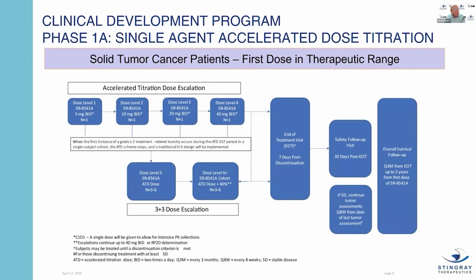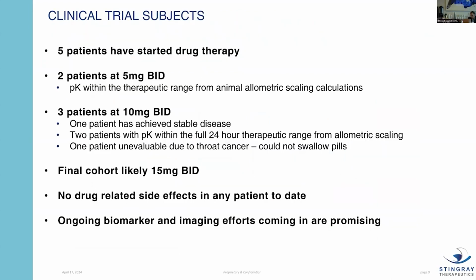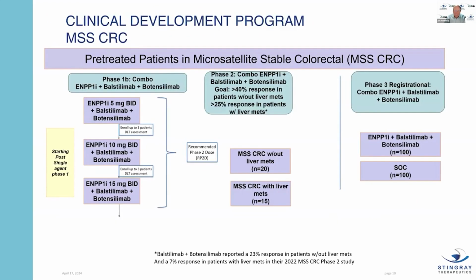Okay. So this is the clinical trial we have going on currently in Australia. It's a single agent dose escalation. We couldn't be more pleased with this. It's going to terminate early at 15 milligrams BID. 5 patients have started drug therapy. We have some stable disease achieved in the trial. We have great PK coming back, no drug-related side effects, and our ongoing biomarker and imaging efforts are promising.